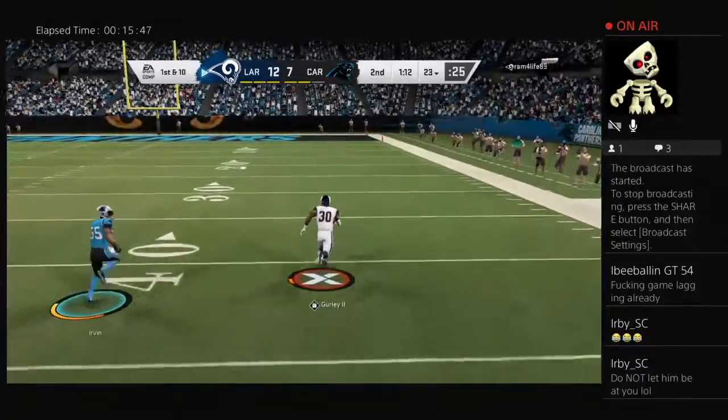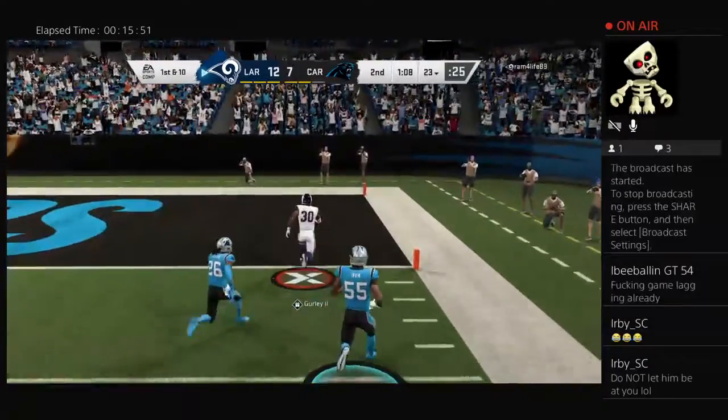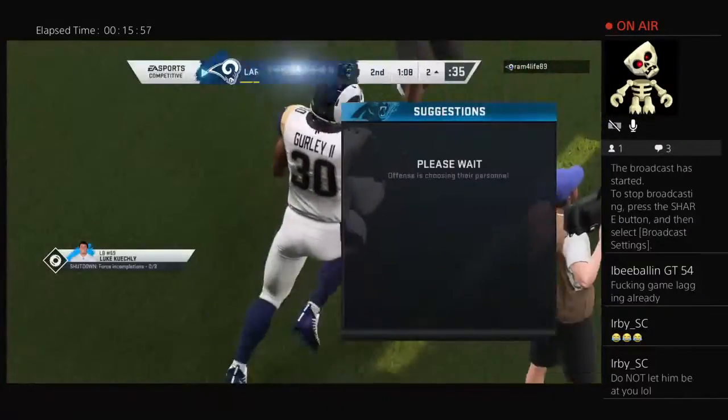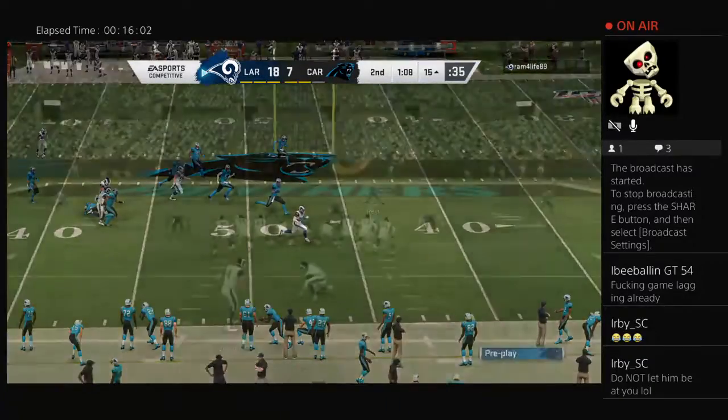Todd Gurley, wave goodbye. 30, 20, touchdown LA. Todd Gurley, 77 yards. And the Rams strike quickly here for 6 points.